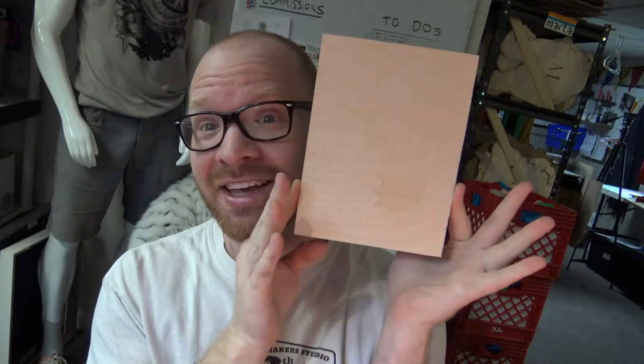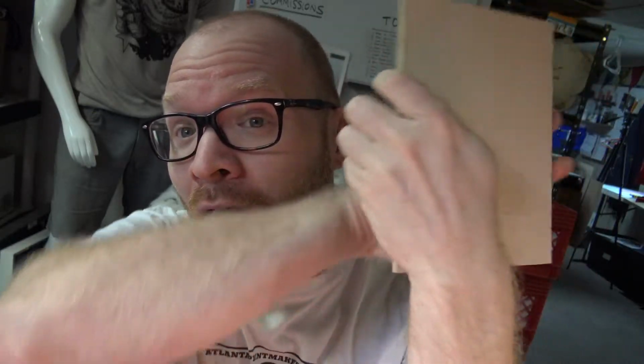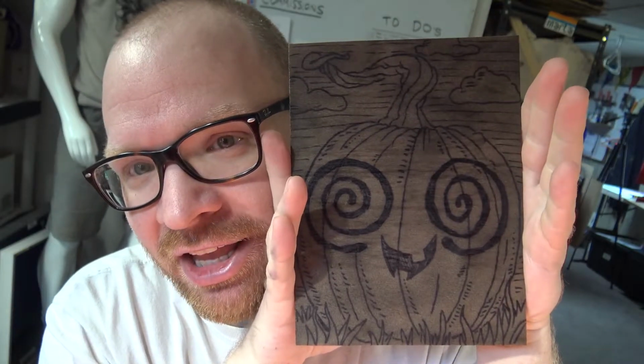This one is today's. Today's word is pumpkin. I drew this crazy little jack-o'-lantern pumpkin thing. So I'm going to carve this out first thing today and then go from there.